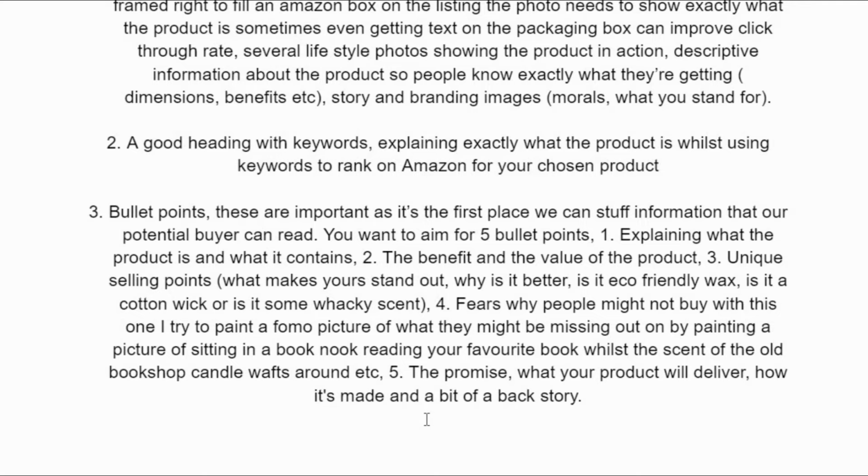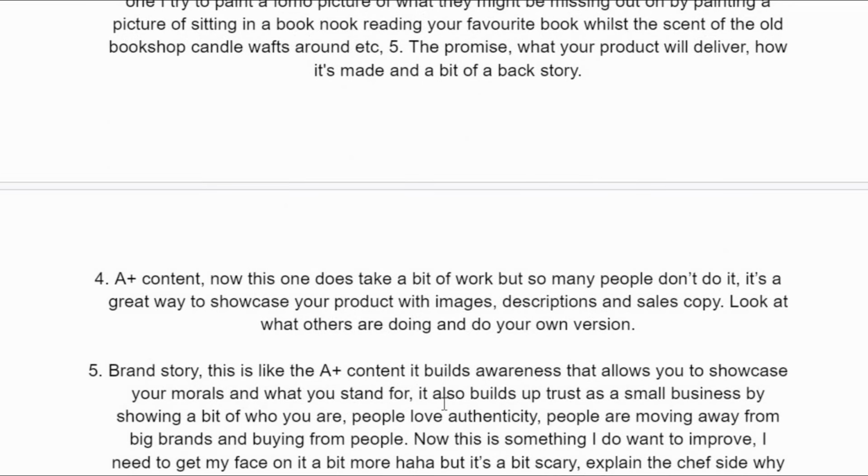Paint the picture. Don't spend too much time on the facts, although they are important, but you want to paint the picture. So when people read it, they can imagine themselves with that product, or eating that pizza, or whatever it is you're selling. Number 4, A+ content. Now this one does take a bit of work, but a lot of people don't do it. I see so many listings which seem to sell quite well with terrible descriptions and A+ content. Now, I'm not a guru at this, but there are so many options on there. Why wouldn't you try and use them?